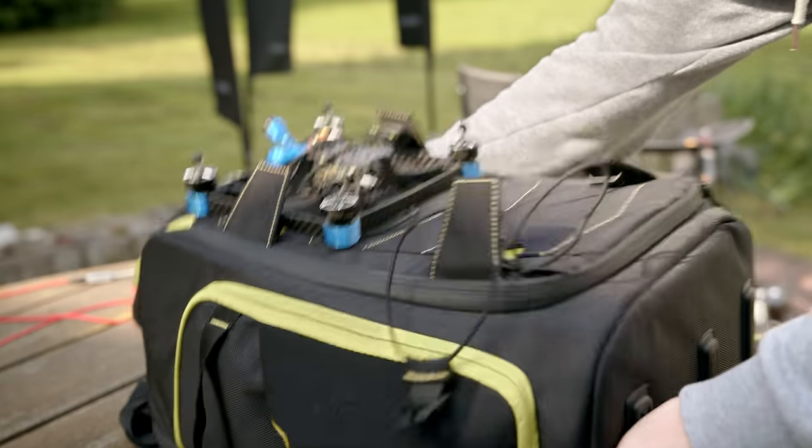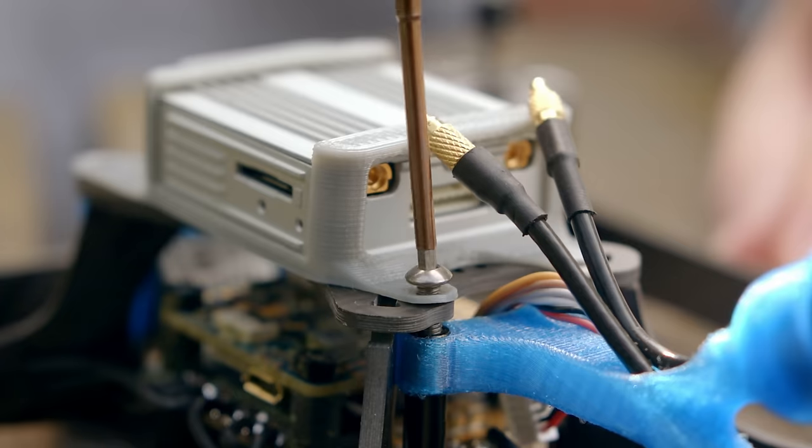DJI really put this together as a full package thing, so you don't need to waste time trying to select the correct part, do tons of research. It's all integrated, it's all ready to go. You're good.